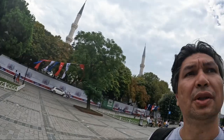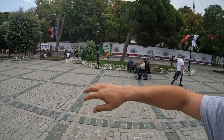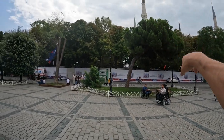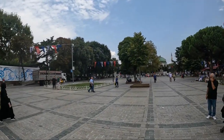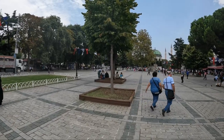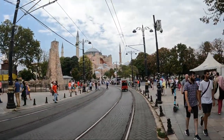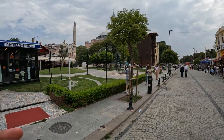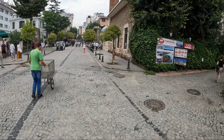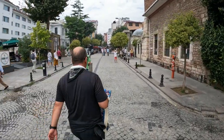I think you can visit these places in one day. Because Hagia Sophia is there, the Hippodrome is here, and the Blue Mosque is on this side, and there are some other monuments on the other side. The Basilica Cistern is close by. The queue was too long and I couldn't register online, so I decided to walk to the Grand Bazaar.